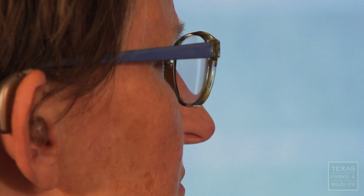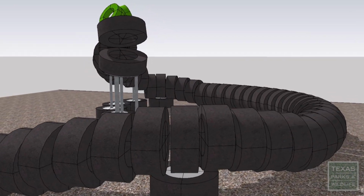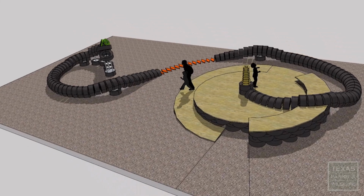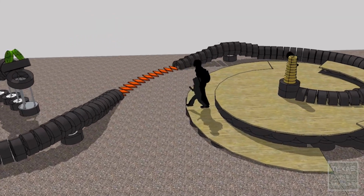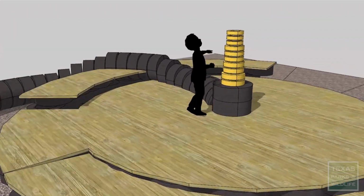It's Christy's job to come up with the plan for those tires. Maybe we'll have fangs. What would be a cool fort that my kid would like to play on, that other kids would like to play on, that ties in with Parks and Wildlife, with our conservation mission? Let's do a rattlesnake. How can we make a rattlesnake? And then let's do a fort that uses as little new materials as possible.